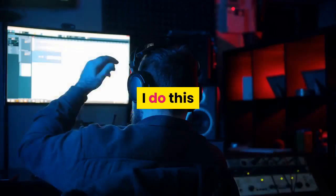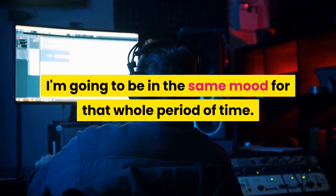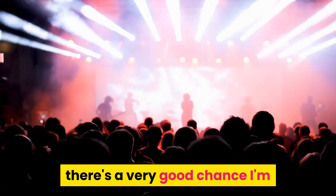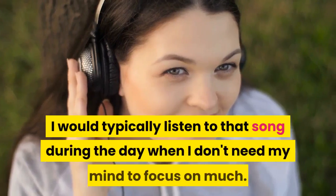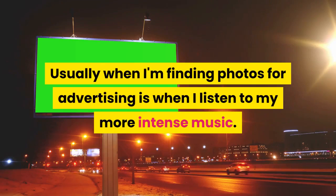I also make sure to change up my music genre while working. I do this because if I listen to the same genre for a long period of time, I'm going to be in the same mood for that whole period of time. For example, if I'm listening to Guns N' Roses' Paradise City, there's a very good chance I'm not going to read a single thing I need to. The song is legendary, but it's not the time for it. I would typically listen to that song during the day when I don't need my mind to focus on much. Usually when I'm finding photos for advertising is when I listen to my more intense music.